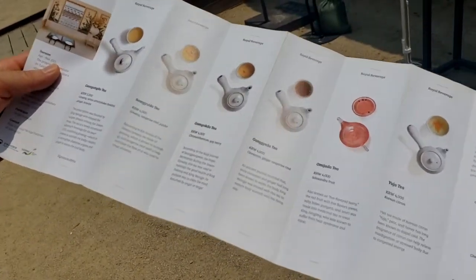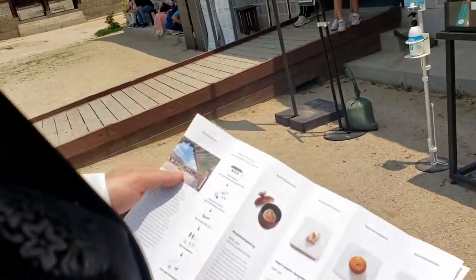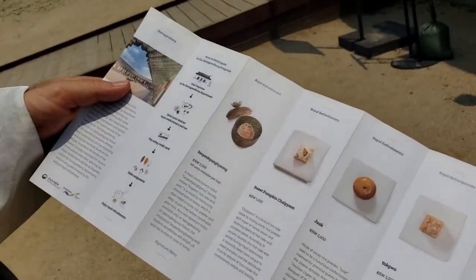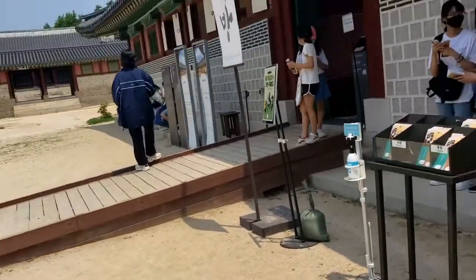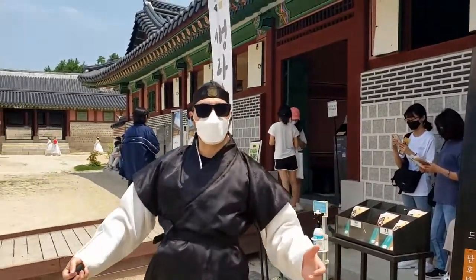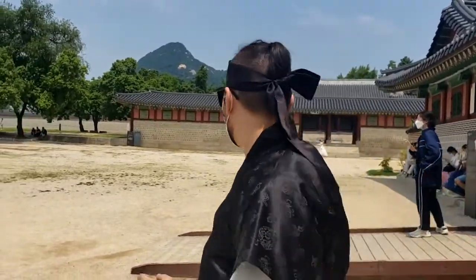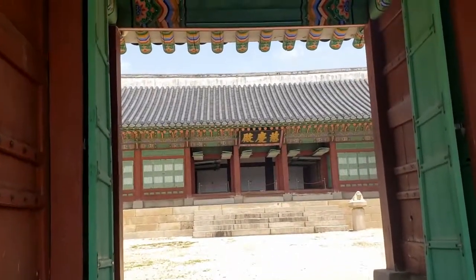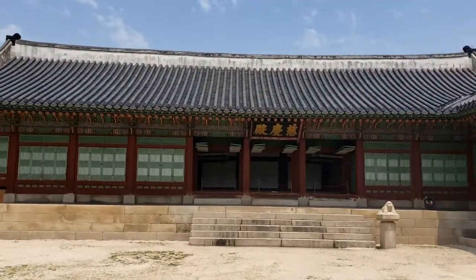You can see there's different types of teas that you can get, I believe, as well as different kinds of traditional snacks, which all look really nice. But yeah, this is very new. I don't know when this was built. But for anyone who stops by the palace, you can go ahead and take a refreshment in the refreshment room with the cafe. So we're about to head into the living quarters of where the queen used to stay.